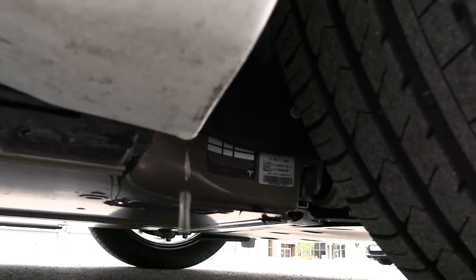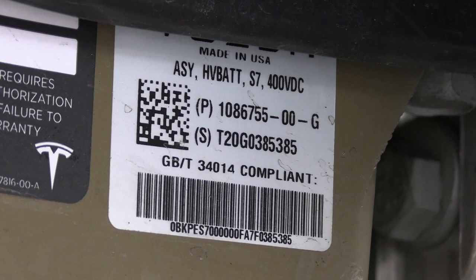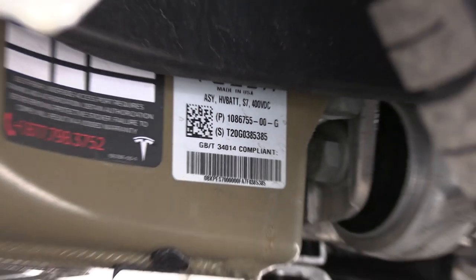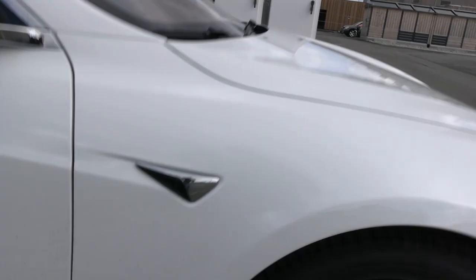But if you look under on this side, you will see the battery, and I'm going to show you now. This one is the revision G. Livestream people were talking about it, that if you have the revision G, you will have that faster charging. And I noticed that this battery charged faster and it had a flatter curve.